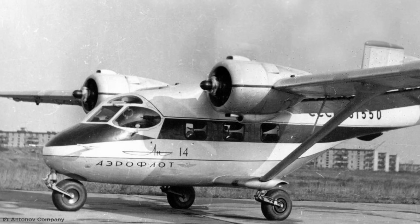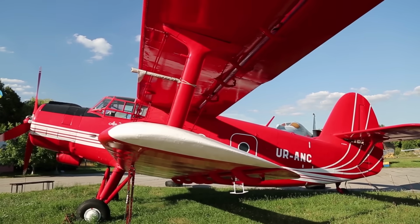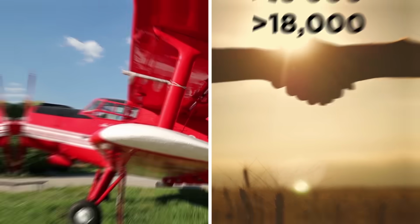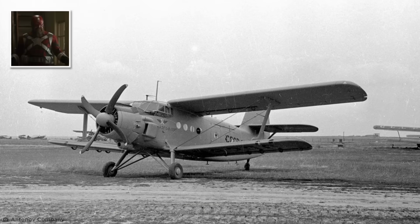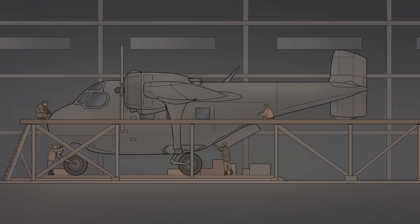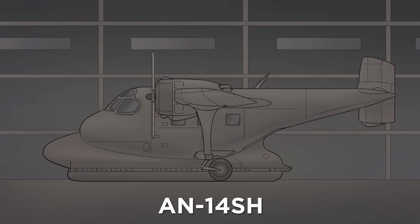It was designed to be simple to build, maintain, and fly. The only problem was the AN-2 was just too good at its job, selling more than 18,000 units in its time, some of which are still in use today. But it was obsolete, and the Soviets were determined to improve on excellence. So, to give the new AN-14 an edge, they added a few modifications. And that's where the AN-14SH comes in.